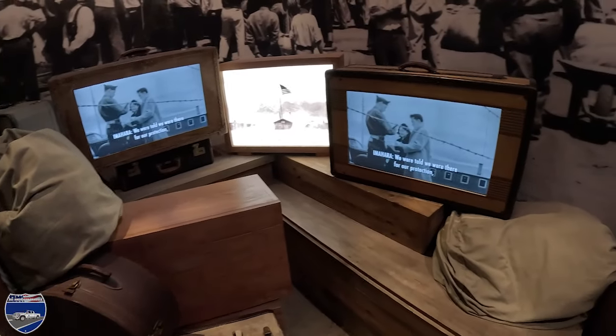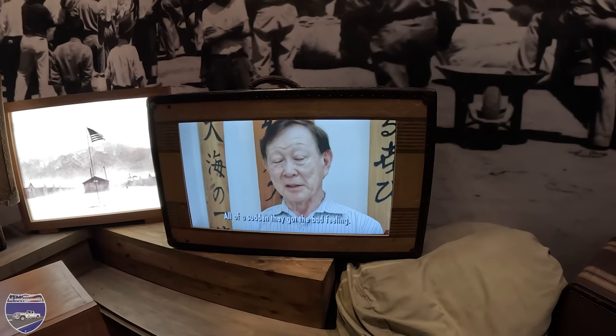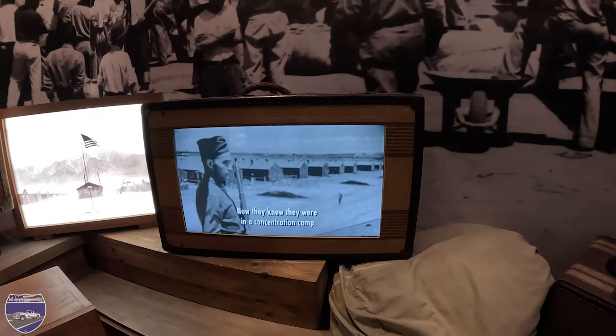We were told we were there for our protection, but the machine gun would point in. Okay, all of a sudden they got the bad feeling. Now they knew they were in a concentration camp.